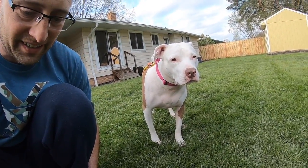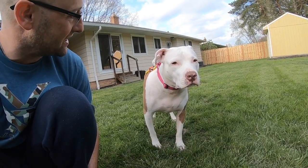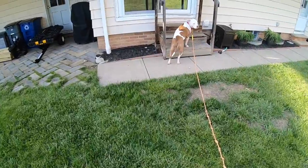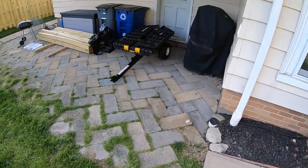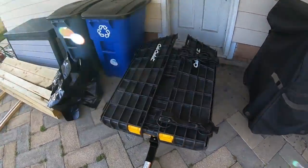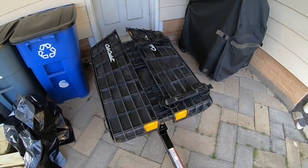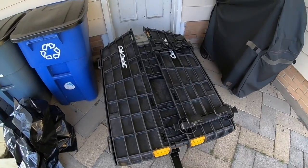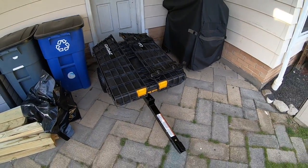She definitely is curious, to say the least. She's a good girl. She's very gentle. What else we got going on? We got this Cub Cadet easy hauler. I'll do a review on this when the weather gets nicer. Pretty excited about it. Be a big help around the yard.